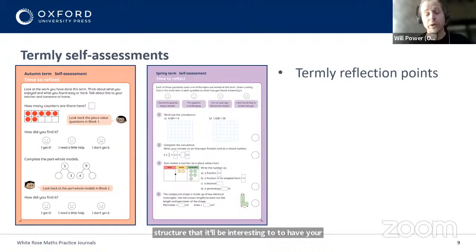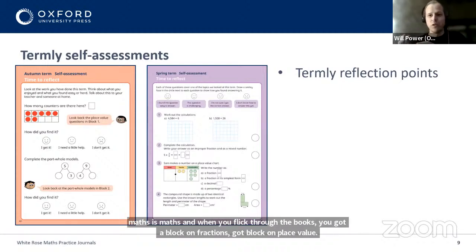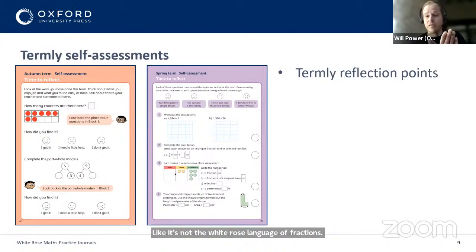Yeah, that's a really good point. What we talk about a lot with different people that we talk to about this product is, you know, it's a White Rose aligned product. We've done it in collaboration with White Rose, but maths is maths. When you flick through the books, you've got a block on fractions, a block on place value. It's not the White Rose language of fractions. It's very ubiquitous in terms of the fundamental things that if you're a primary school pupil, you need to know to be able to be confident in maths. So it will support any curriculum.